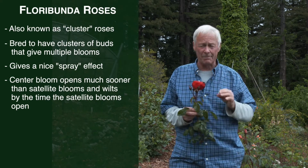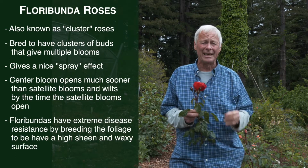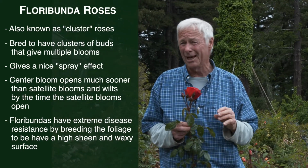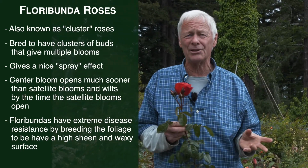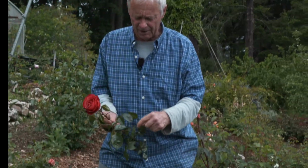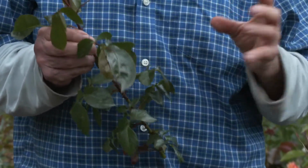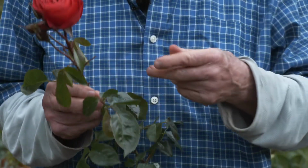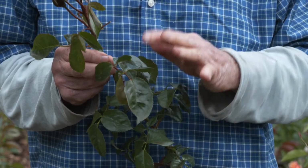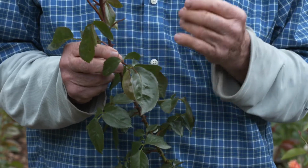One of the things about Floribundas is that they have succeeded in terms of breeding in imparting extreme disease resistance to them. I would say more than any other class of roses. And the tip-off is, look at the foliage of Floribundas. They tend to be really sheeny, shiny, and waxy. And this waxy cuticle on the leaf prevents fungal spores and moisture from getting together and causing an outbreak of disease.